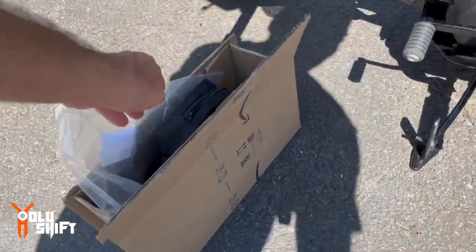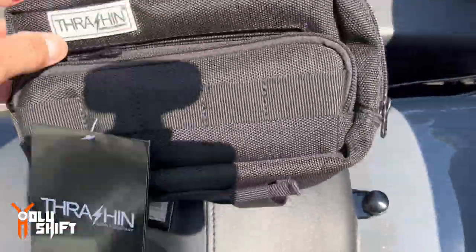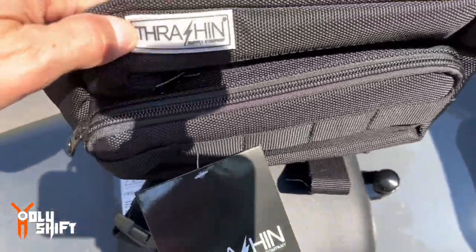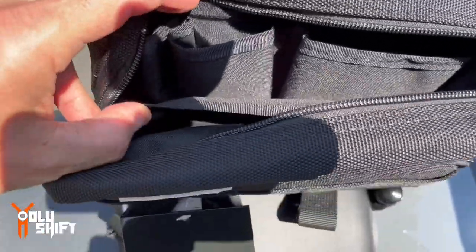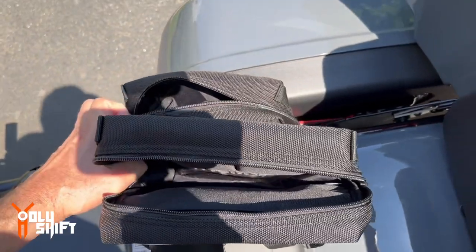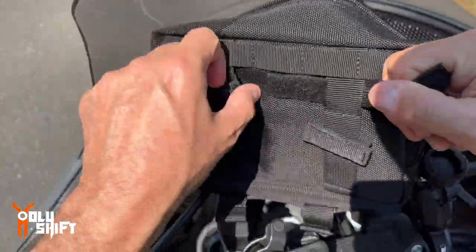And let's look at the bigger one. It is bigger, and it has, like I said before, an outer pocket made specifically for sunglasses or glasses. It has the same compartments inside, but as I said, it's a wider case.